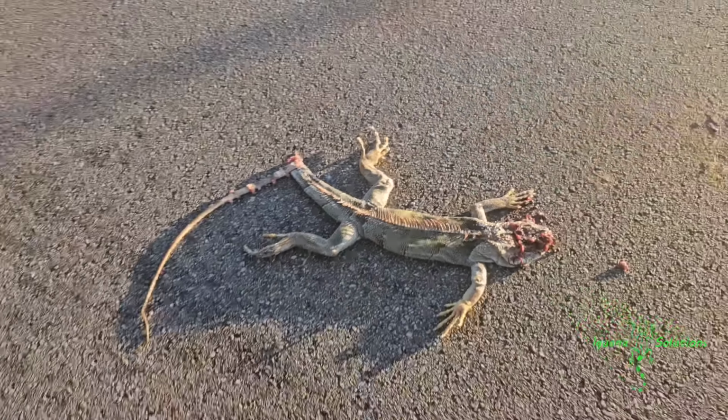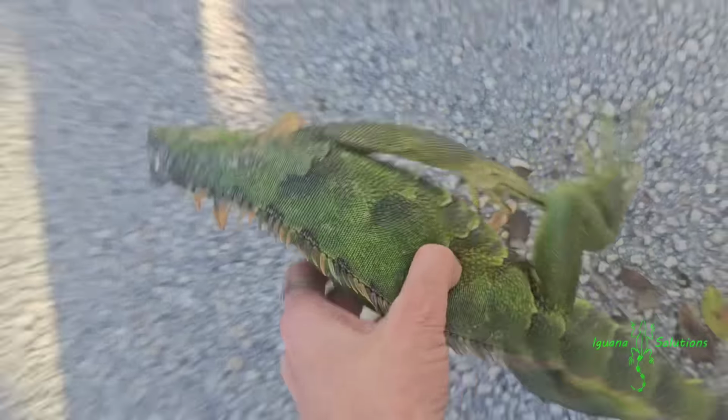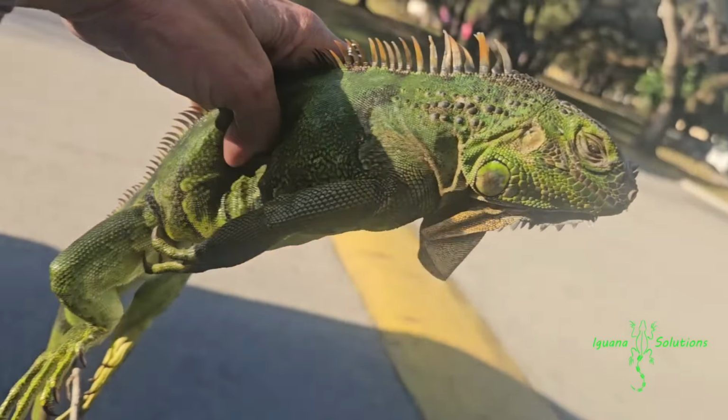Frozen and squished. We just ran into a news crew. They are excited, looking for frozen iguanas. Showed them all the ones that we found. The iguanas are still all over the ground. They are not waking up.